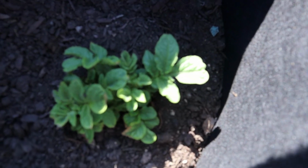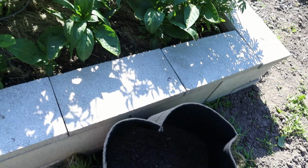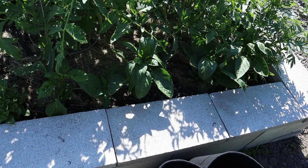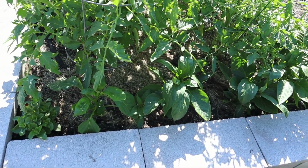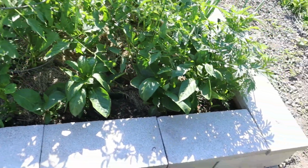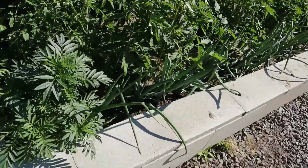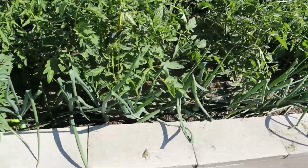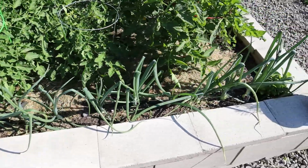Another potato in my fiber pot, looking great. I'm gonna have to water them shortly. So these are mixed bell peppers. Zinnia in the corner, which I can't wait till they bloom. And along this side, more Walla Walla onions, which are looking great.